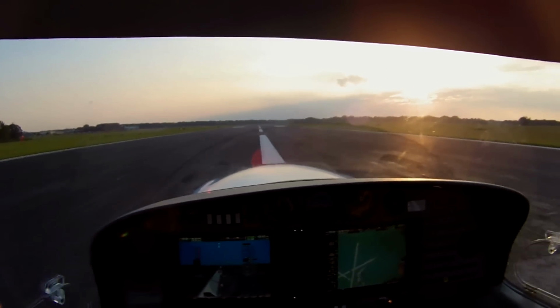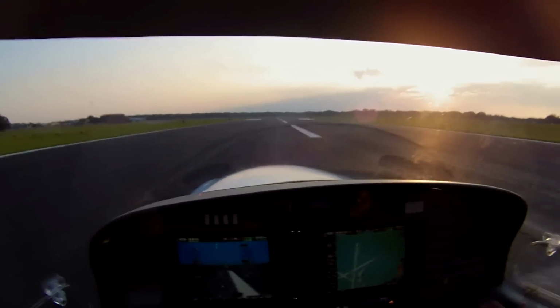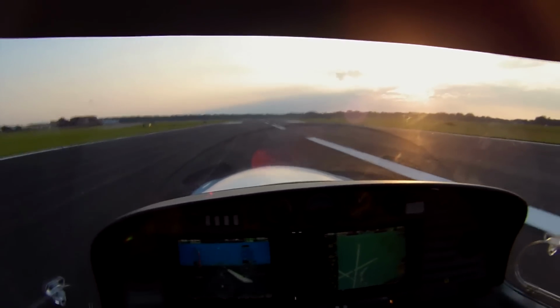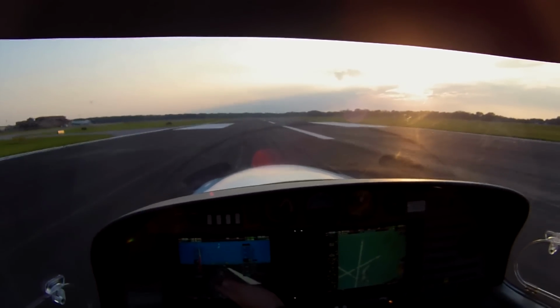Little birdies are on. If I don't put any rudder in, we go left turn tendencies, right? So we have to hold in a little bit of right rudder to keep the nose pointed straight. Airspeed's alive, which means it's starting to move.